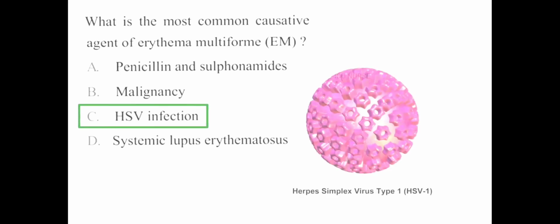What is the most common causative agent of erythema multiforme? A. Penicillin and sulfonamides. B. Malignancy. C. HSV infection. D. Systemic lupus erythematosus. And the correct answer is C. HSV infection. Herpes simplex virus is the primary cause of erythema multiforme. Both types of herpes simplex virus can cause the condition, but HSV1, which also causes cold sores, is responsible for most cases.